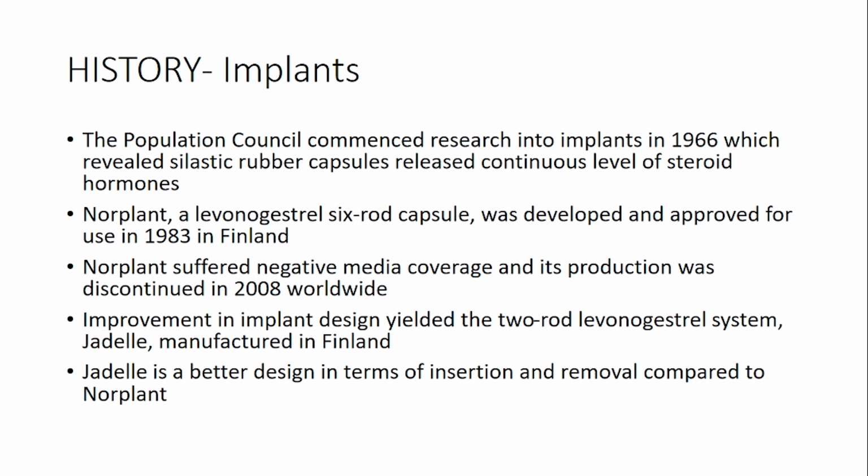This is because some women complained of some abnormal complaints about implants, and these complaints actually disappeared when the implants were removed. And so research was continued on contraceptive implants, and this further research gave rise to Jadelle contraception. This was also manufactured in Finland, and it has been in existence since 2003. Jadelle is a better design when compared to Norplant in terms of insertion and removal. It is easier to insert and easier to remove, and this makes its acceptance increase.